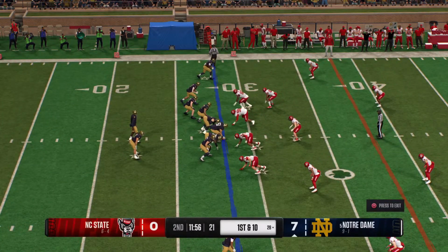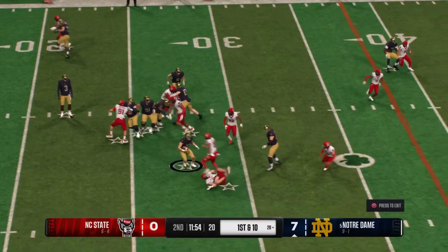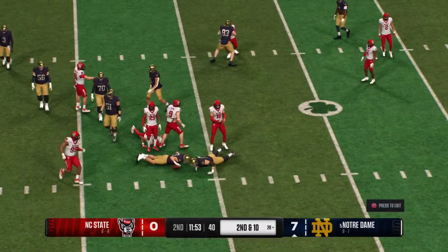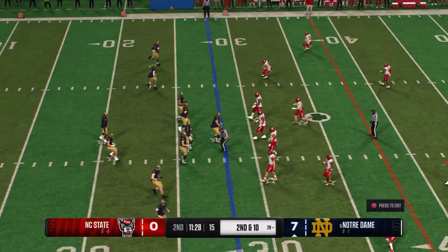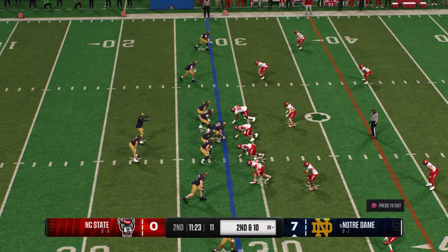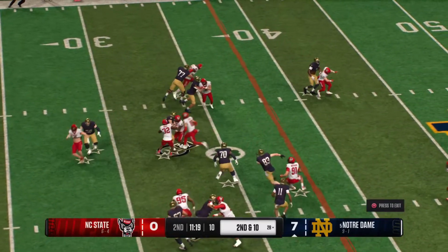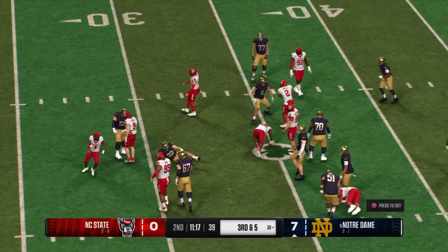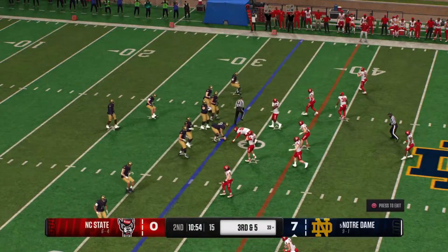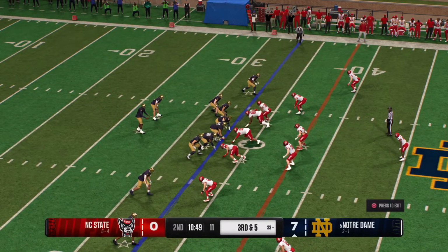Notre Dame has the ball and ready to get moving. They'll try the run. And he could not get loose on the run. Got stuffed on 1st down. It's 2nd and 10. Back to the ground with the running back. They opened the lane, and he hit it a gain of 5 out to the 33. It'll be 3rd and short from their own 33.